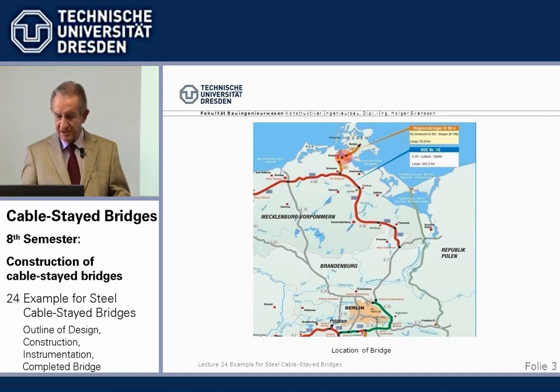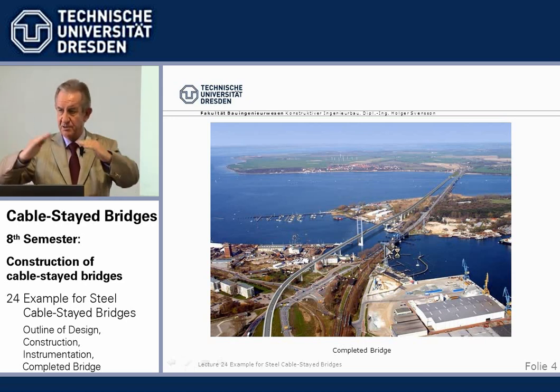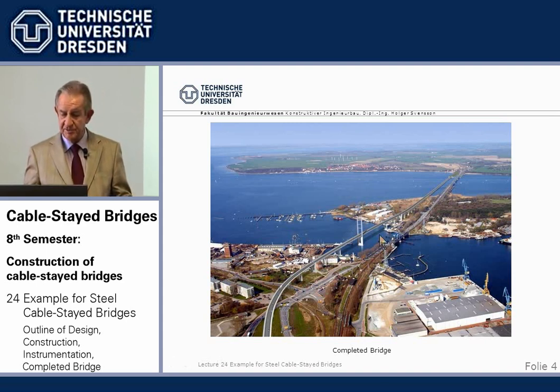Here we see an aerial view. It's a very long bridge, 5 kilometers, from the mainland across an island here to the island of Rügen. There is an existing bridge, which is a bascule bridge, but because of fairly frequent openings for ships, long traffic queues built up. And so a high level bridge, which does not interfere with the ship traffic, was planned.